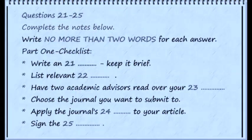Now turns to part 3. Part 3. You will hear a conversation between a research student, Jeremy, and his supervisor. They are talking about the process of having a research project published in a journal. First, you have some time to look at questions 21 to 25. Listen carefully and answer questions 21 to 25.